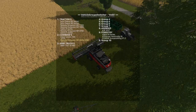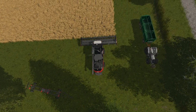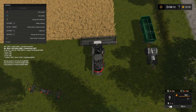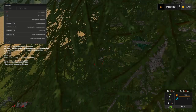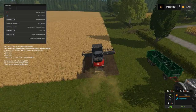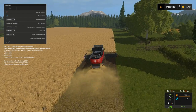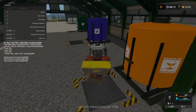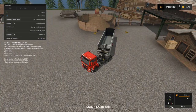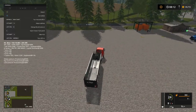Let's go over to the other combine. Let's take a look at that. Okay, it's off, so that's good. Want to get started here, hire worker. All right, everything's good there. Got to take this truck and boogie. I forgot about it.